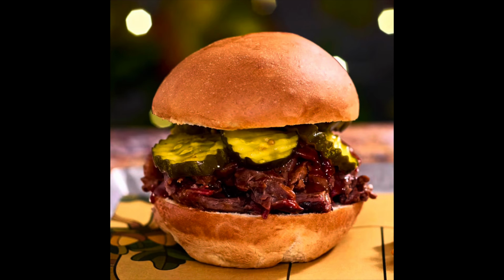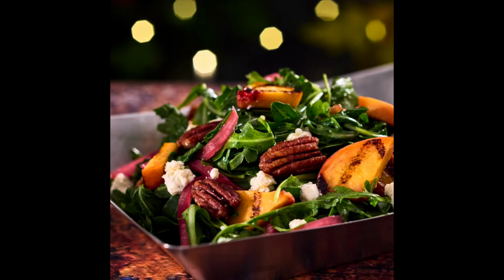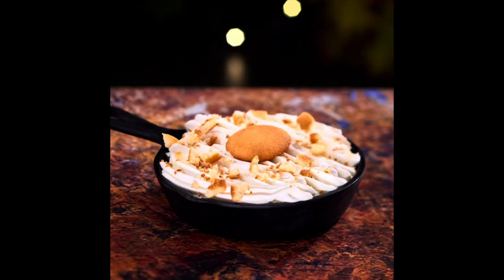There will be a slow smoked brisket sandwich with savory 14-hour smoked brisket, and a grilled peach arugula salad with grilled peaches, arugula, soft creamy cheese, and candied pecans, drizzled with white balsamic. That all sounds delicious. And for dessert, there's banana pudding. This is creamy vanilla pudding layered with fresh bananas and topped with whipped cream and cookie crumbs.